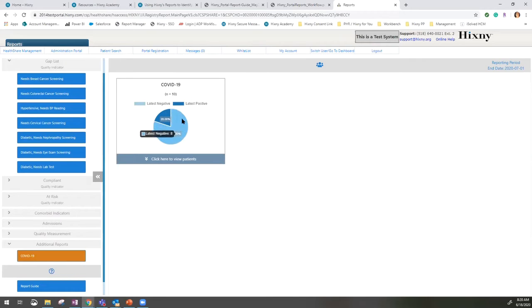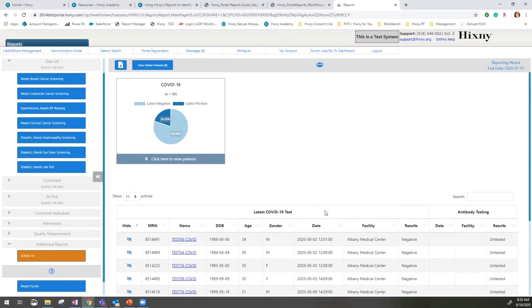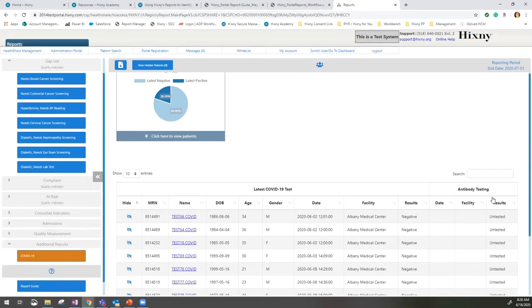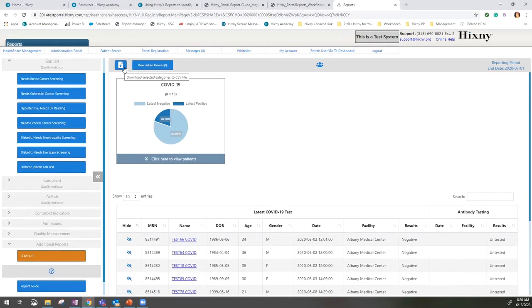So this gives you a high level of how many patients were tested. And remember, all these reports are calculated for those HIXNY consented patients. So know that it's a portion of your patient population who gave consent to view and access their information within HIXNY. And then this shows you the patient's date of birth, what the results were. If they did antibody, it would show you if it was tested or not, and if it's negative or positive.